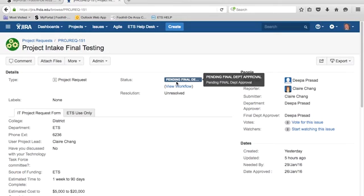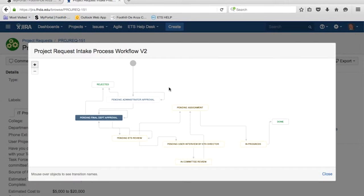But you can also look at a graphical representation of the total workflow, and this will show you exactly where your request is in the overall workflow from initiation to completion, and you'll be able to know exactly what progress has been made on your request and where it stands. So that's, I think, a nice piece of visibility that people will appreciate having access to.